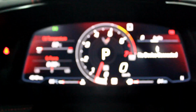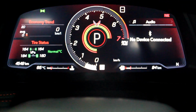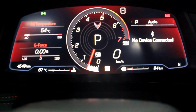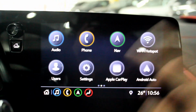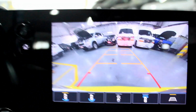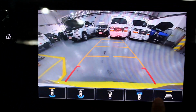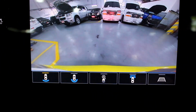So the Z button over here, if you can see, it's actually your drive, the display drive modes, I assume. Look at that. Yeah, it's your drive modes. So that's the only thing I can play with here. Also, like every other Chevrolet, like the Trailblazer except the Tracker, this one has Apple CarPlay and Android Auto. And let's try the reverse camera only. Do not move this. Oh, look at that. Wow, that's so crisp. Probably the best cameras I've experienced on the Chevrolet so far.